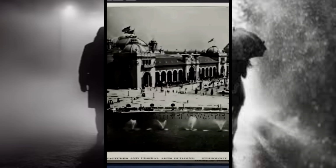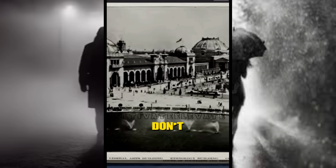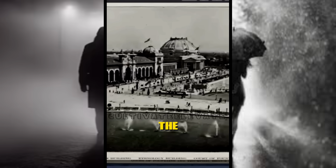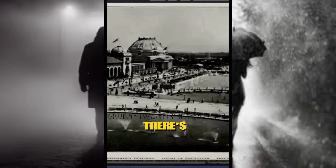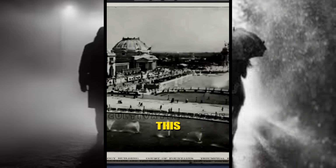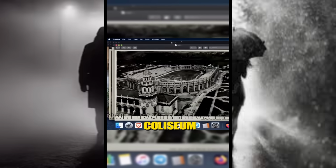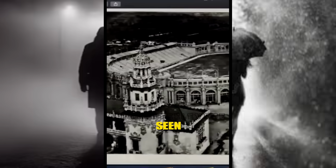And see how the society who was building these, because I don't believe that they were horse and wagon at that time, but the society who was building this, look at how much they cherished water. There's so much water and fountains and all of this. And then you go to the next one, which is a Coliseum in Buffalo, New York, a picture I don't think many people have seen, which is interesting.